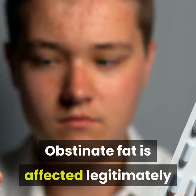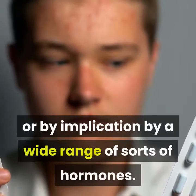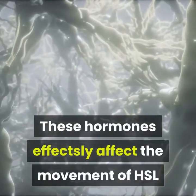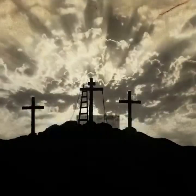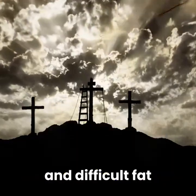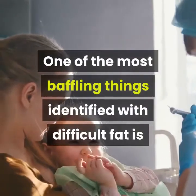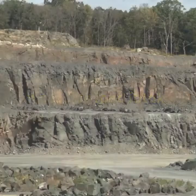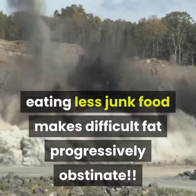Stubborn fat is affected directly or indirectly by a wide range of types of hormones. These hormones have effects on the activity of HSL and LPL as well as alpha and beta receptors. The shocking truth about dieting and stubborn fat. One of the most frustrating things related to stubborn fat is that dieting doesn't help. In fact, dieting makes stubborn fat even more stubborn.